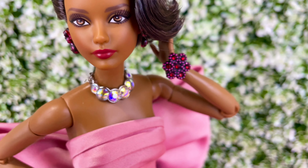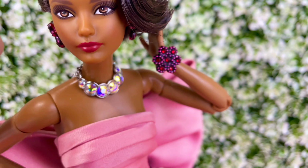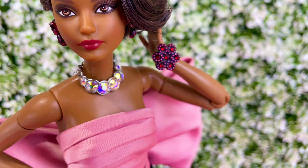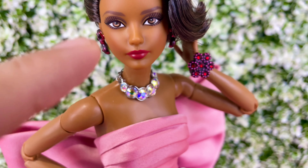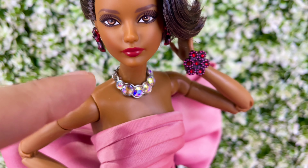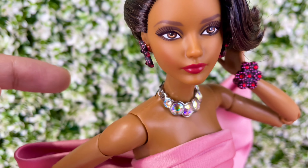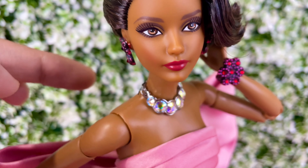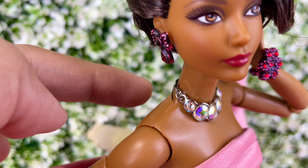And at the back, it's held on by some chains. But right now, I've cut the chains at the back because they were a little bit too tight. It turns out that Model Muse necks are a little bit thinner than Made to Move necks. So right now, I've attached it with some thread, and I'll just replace the remaining chains later. But there are chains here.